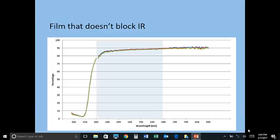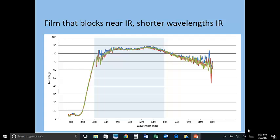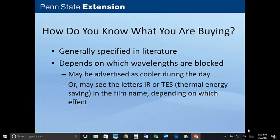Okay, and so this is one that would not block infrared because you can see we have high light transmittance down this range. And this is one that does block some of it. And this is one where, at our research farm, whenever workers were walking into these tunnels, they just said it felt cooler to them. And so for a crop like raspberries, which might want cooler temperatures, this is important. Okay, so again, how do you know what you're buying? Usually it's specified in the literature, maybe advertised as a cooling plastic. You might see the letters IR or TES, standing for thermal energy saving, in the film name. So you know what you're getting.